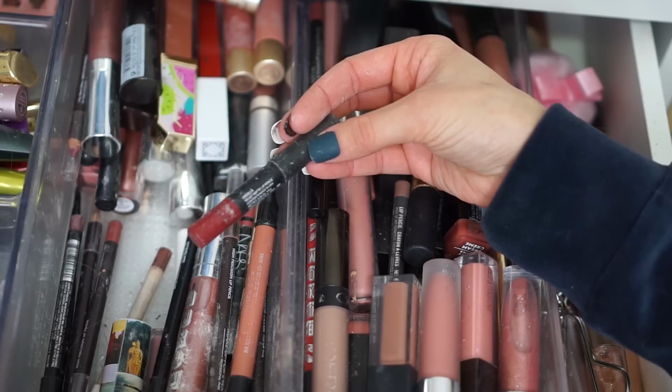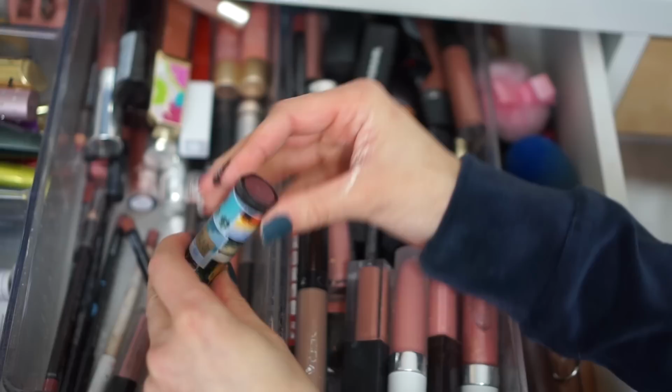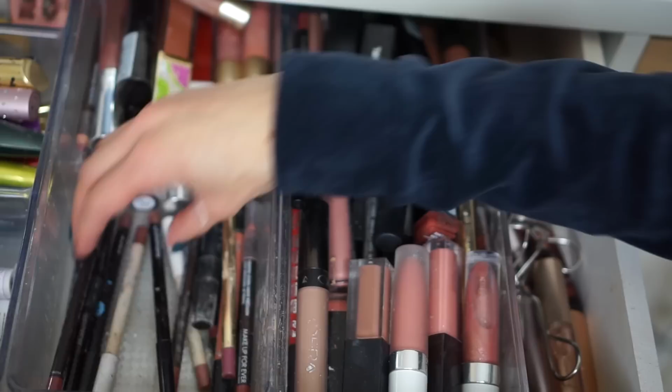Love it, but not here. Ooh, look how pretty that is. This is in Celeste, keeping it. And this is looking a little too dark for every day, but it's called Comfort Matte from Urban Decay. I'll pass on that. We got a lot of lip liners. I like this one from ColourPop. I've been wondering where the heck it was. It's in Taurus, keeping it.